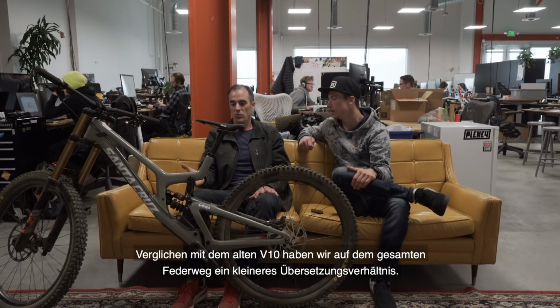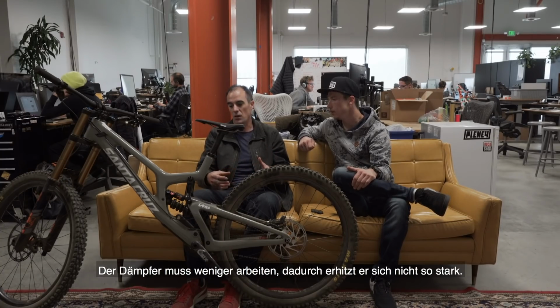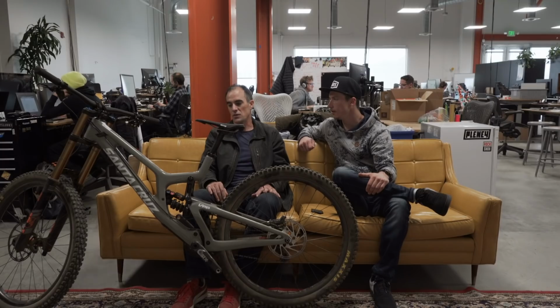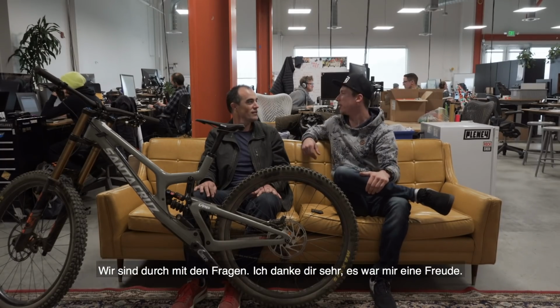Compared with the last bike, we've gone with an overall lower leverage ratio, which keeps the damping more consistent over a full run. The shock doesn't have to work quite as hard, it doesn't heat up quite as much. Those are sort of the main changes. The suspension on the old bike was quite good as well, but there were some small things we needed to adjust.